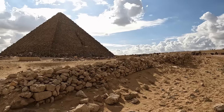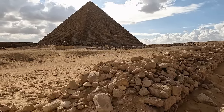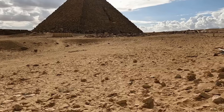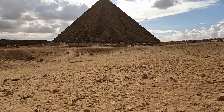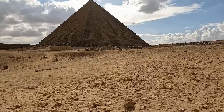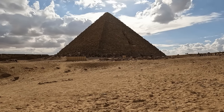And so here, it's the Pyramid of Menkaure. And the new director of the Ministry of Antiquities has started a project to reassemble the layer of granite casing stones, some of which are still in place. And I can already see that they've gotten some of them put back up.